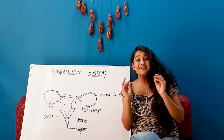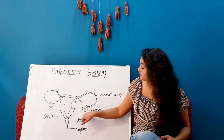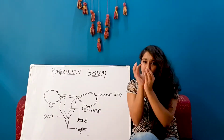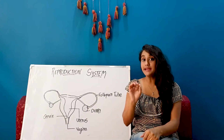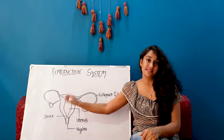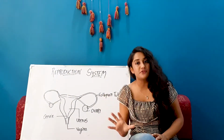So, inside the female's body, this is the whole reproductive system. And here, this is the ovary. Here, there are very tiny cells which are called eggs, scattered throughout this small vessel. And every month, there is one egg which comes out of here, travels through the fallopian tube and rests in the uterus. This whole process of that egg being released from the ovary is the follicular phase.